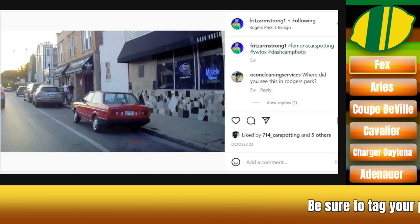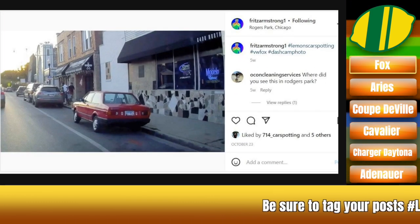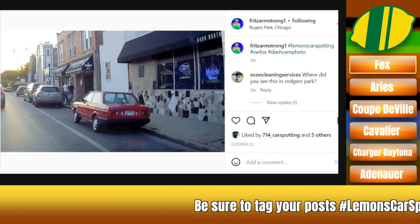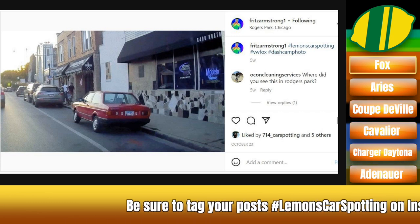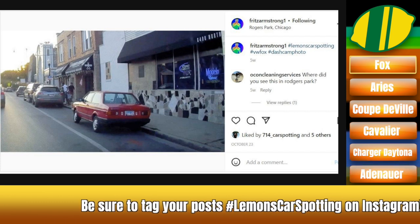Let's get into it. There it is. My internet connection is just dandy, I gotta say. Doing great. In my neighborhood-ish, a Volkswagen Fox. Boy, puzzling. Not the type of car you usually see street parked in Chicago. Not the type of car you actually see anywhere. Yeah, I can vouch for that.